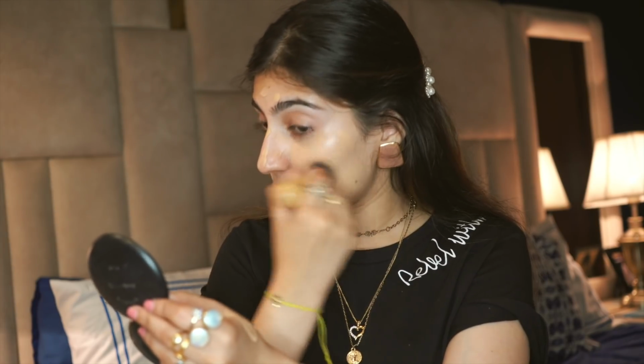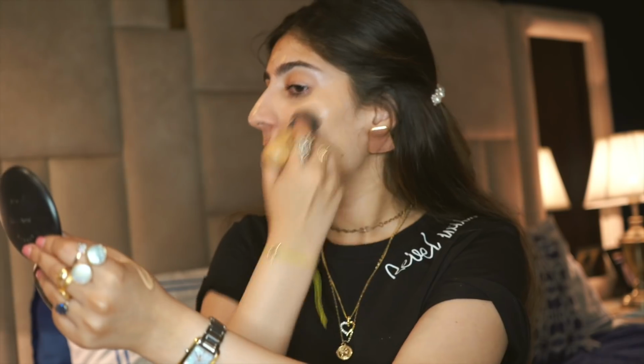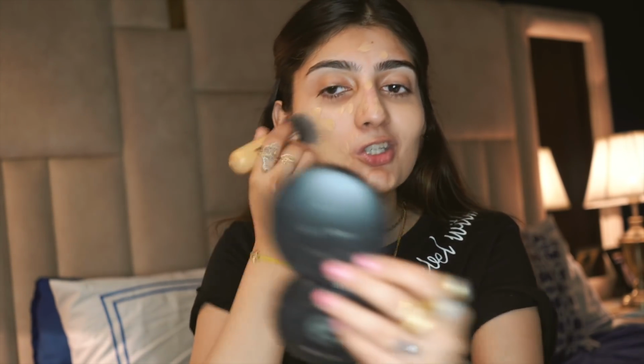First off, if I am to like comment on this foundation, it blends very easily. And obviously वो जो serum है, it is giving me a nice sheen on the skin. काफ़ी अच्छी coverage है इस foundation की, as you can see.